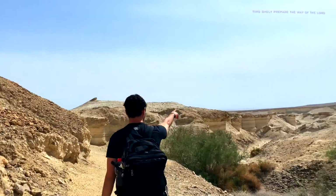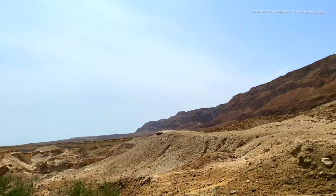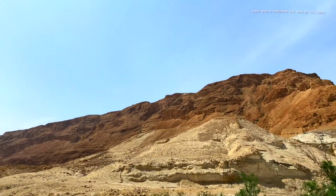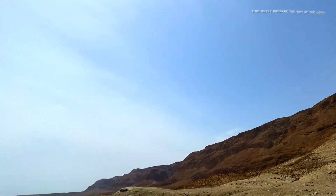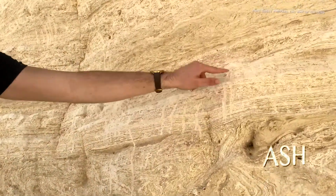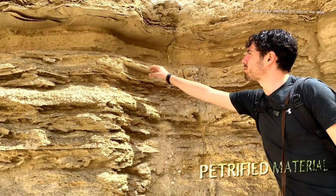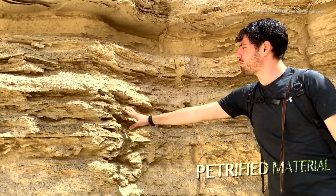The city is of a lighter color than the surrounding terrain, which makes it easy to spot at a far distance. Because the city was destroyed by fire, the entire city is covered with this white ash and layers of petrified material.